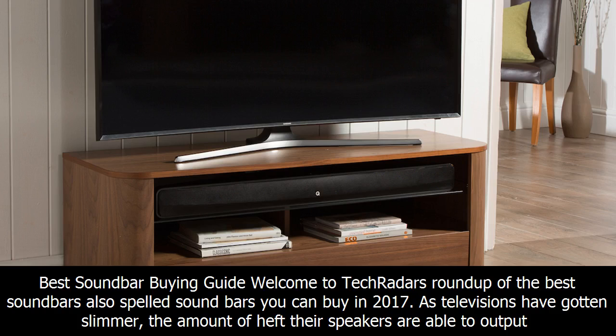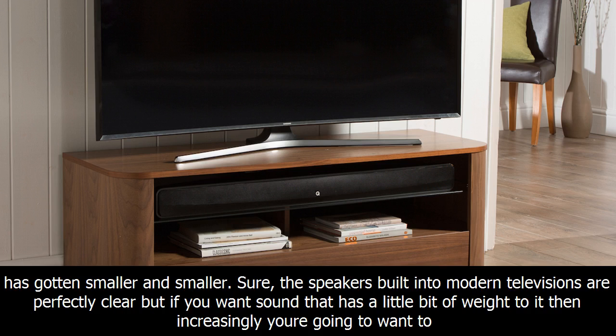Best Soundbar Buying Guide. Welcome to TechRadar's roundup of the best soundbars, also spelled sound bars, you can buy in 2017. As televisions have gotten slimmer, the amount of heft their speakers are able to output has gotten smaller and smaller. Sure, the speakers built into modern televisions are perfectly clear, but if you want sound that has a little bit of weight to it, then increasingly you're going to want to invest in an external set of speakers.